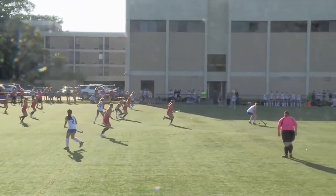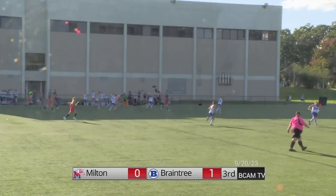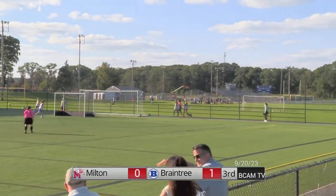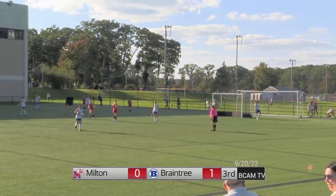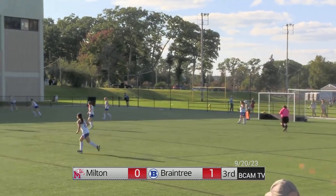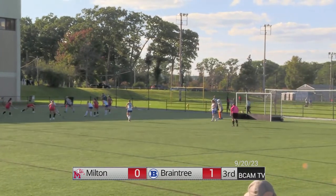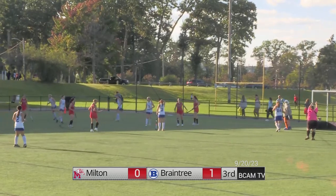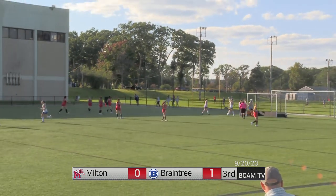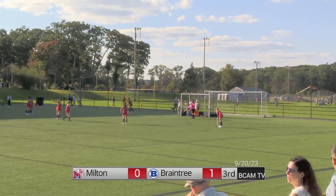Back to Braintree High School as we are set to begin the second half. One nothing lead for Braintree. That's the opening shot going wide. Penalty corner.